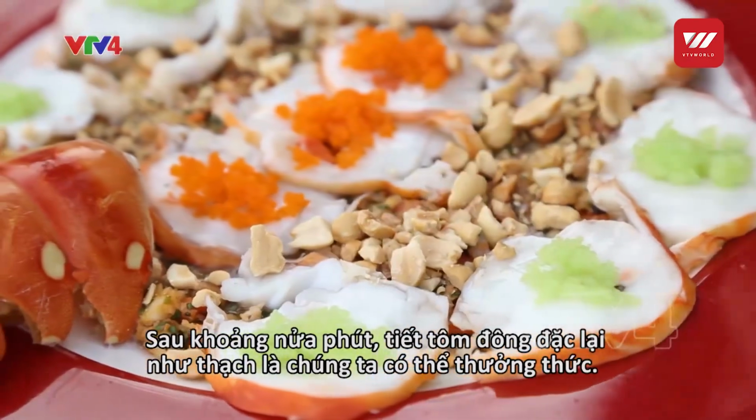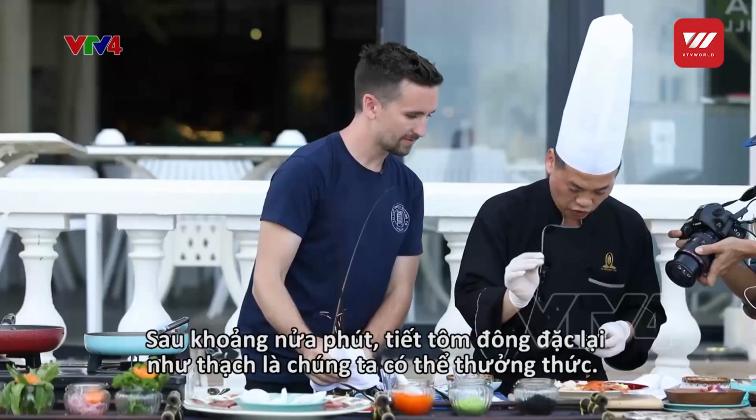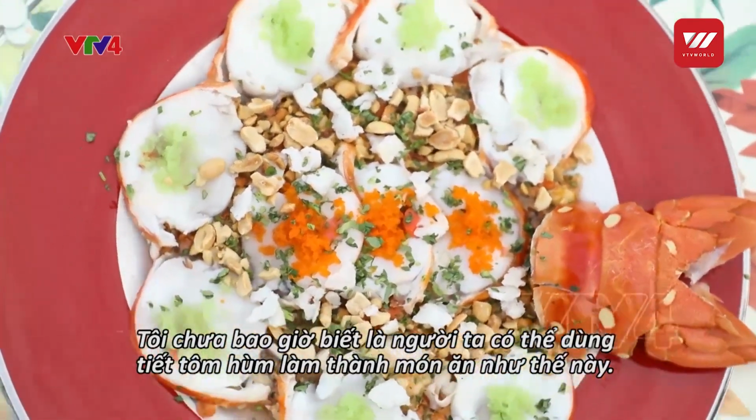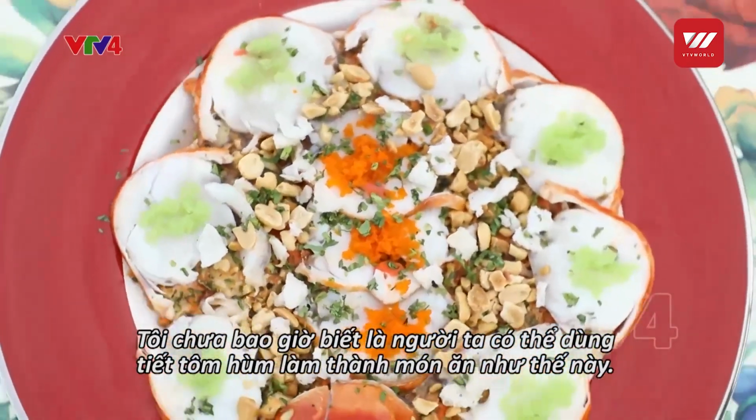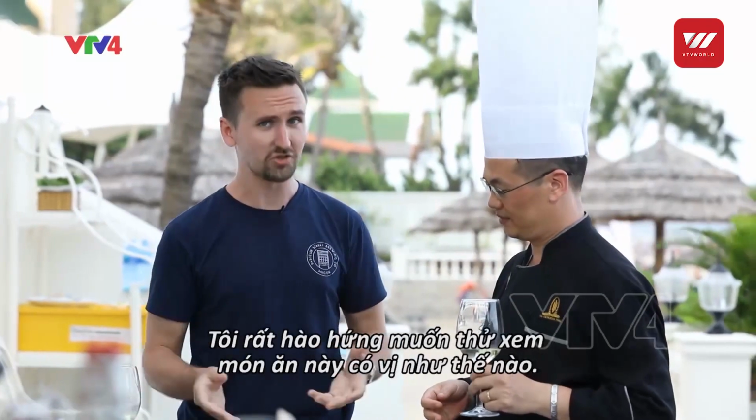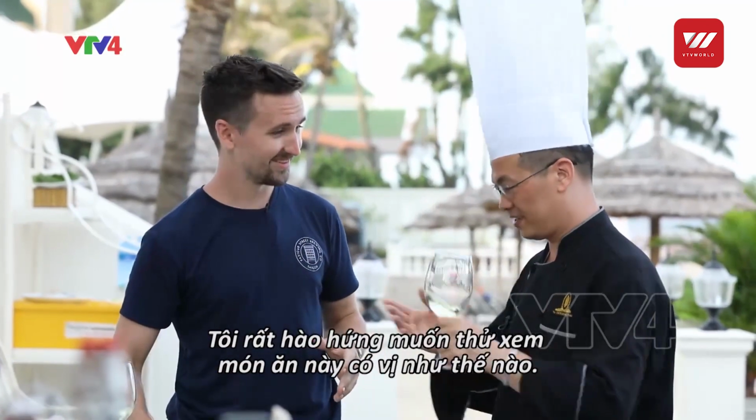After about half a minute, the lobster blood is as thick as jelly, and that's when we can enjoy it. I had no idea that you could use lobster blood in a dish like this. And on top of that, Jimmy's used every single piece of the lobster. To say I'm excited to try this is an understatement. All right, thank you. Let's eat.